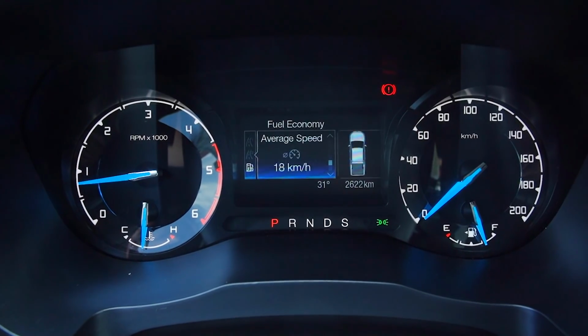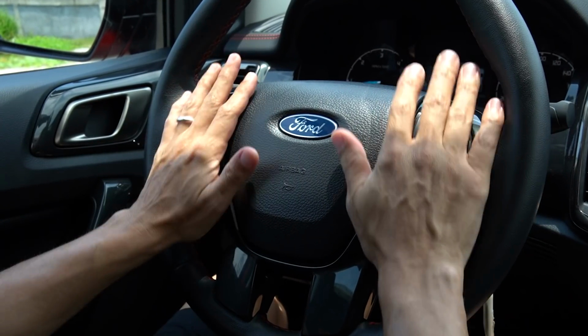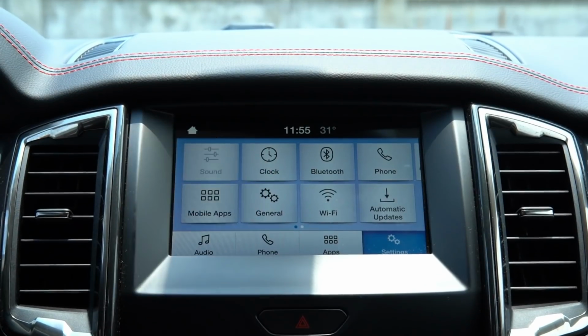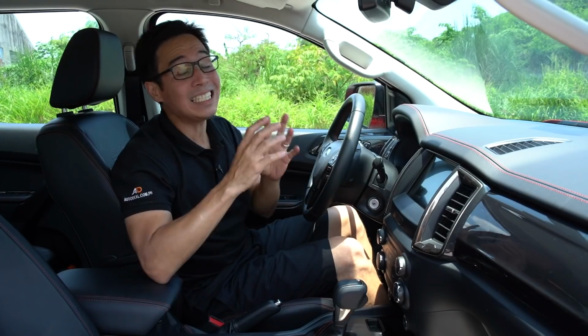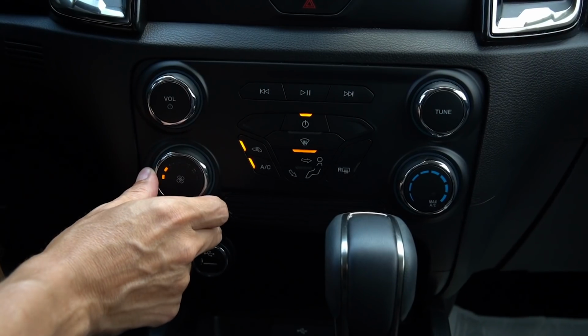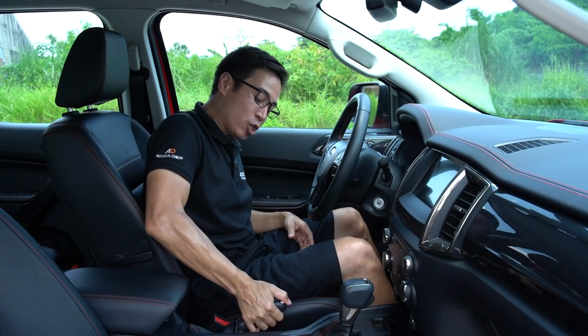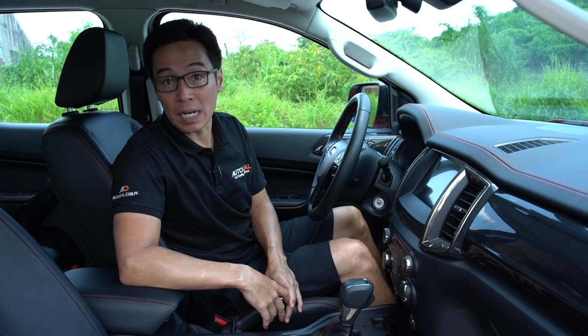You've got analog gauges that flank a digital trip computer. You've got a leather-wrapped steering wheel with a myriad of buttons on it. You got an 8-inch touchscreen infotainment system that has Apple CarPlay and Android Auto. Does not have a reverse camera, but at the very least, it does have sensors. You've got your manual air controls found down there and a drifting lever found right here. Not necessarily the right thing to do when in a pickup truck.